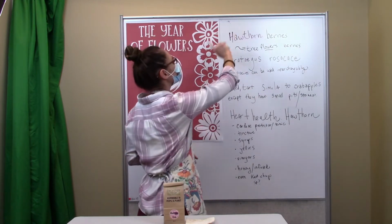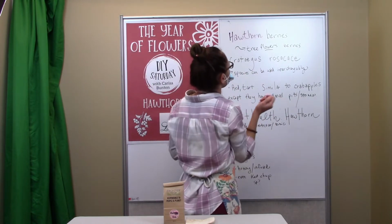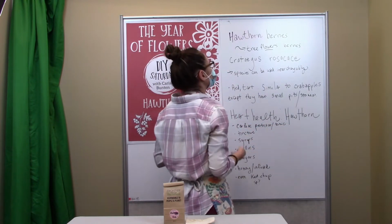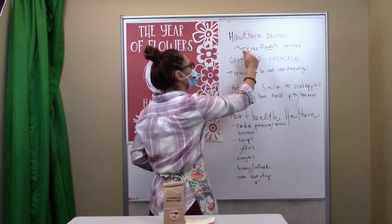And I know berries technically aren't flowers, but we kind of fudged a little bit because berries are very seasonal, right? When you think of a cranberry or a holly berry in the holiday season in December. And the berries come from tree flowers.